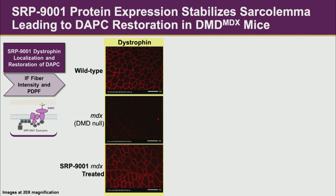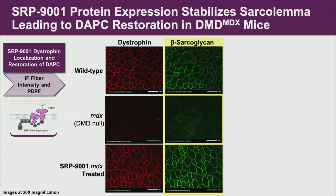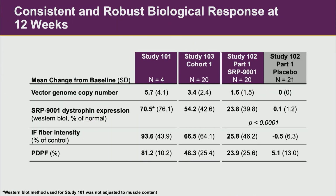So the middle picture there is a mouse with muscular dystrophy. You can see really complete absence of the dystrophin protein, but in the mouse that's treated with this gene therapy, you can see this robust expression. I mentioned the restoration of the dystrophin-associated proteins, so you can see not only does the animal show significant levels of dystrophin, but also the transmembrane sarcoglycan or the dystrophin-associated proteins are also being restored. If you merge the images, this is really what you see.